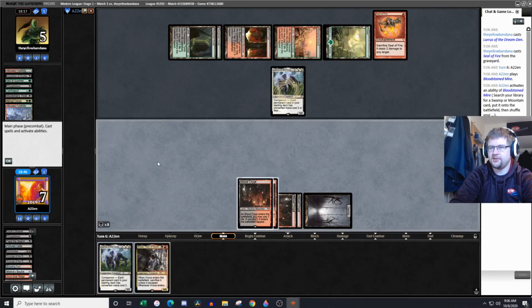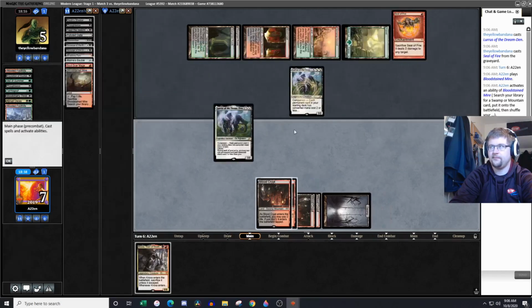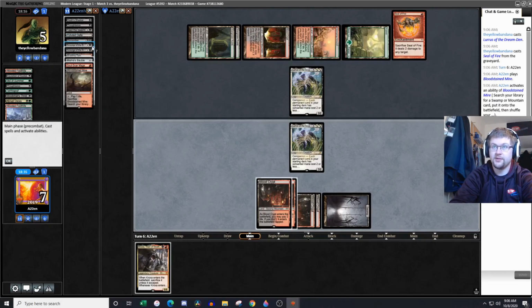Yeah, otherwise they get to attack. I think I just have to play the Scourge and hope their hand doesn't have a removal spell in it. Yeah. Seal was such a good draw for them. It's ridiculous.